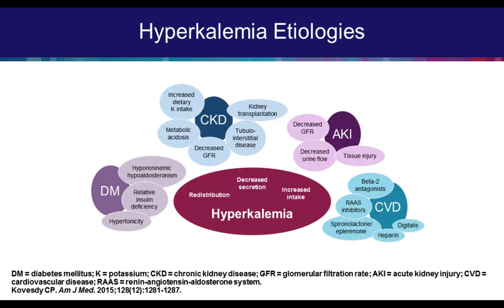When we look at where hyperkalemia comes from, and this is a very busy slide, it's going to come from one of 3 mechanisms. The potassium is going to be redistributed, and it's primarily an intracellular cation, or there can be a problem with secretion of the potassium, which leads to a decrease, or it can be from increased intake, especially in things that you may not recognize, like salt substitutes.